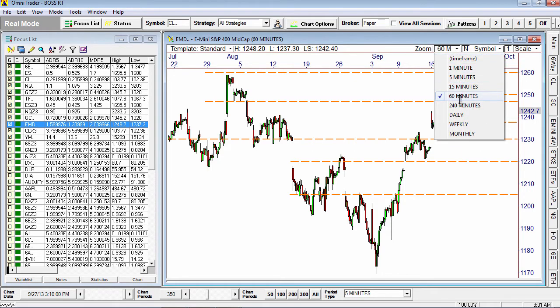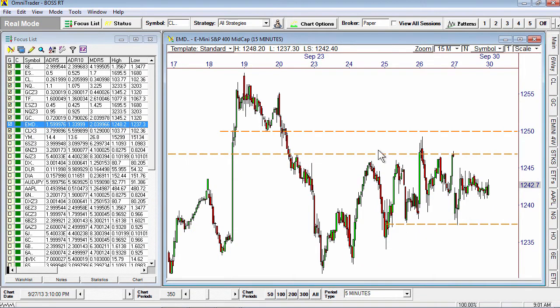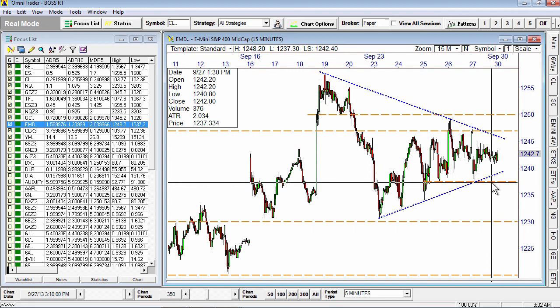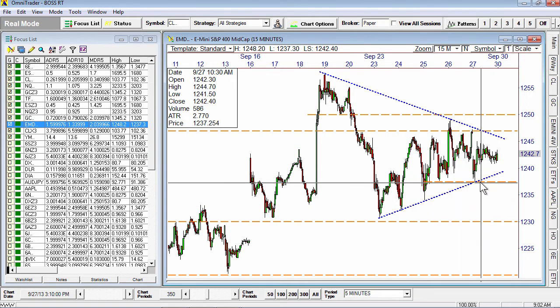Now if we drop down into a 15-minute chart here, you can see this is the head and shoulders pattern. Now look at how price is coiling up within the boundaries of this wedge. This type of pattern right here has a back end right now of 28 points. That means a breakout in either direction could spark a move of 28 points in the direction of the break. Right now 1237 is the major line to watch for a downside break. Obviously 1230 solidifies that, but 1237 is the early break point.